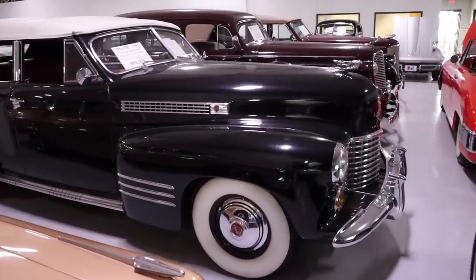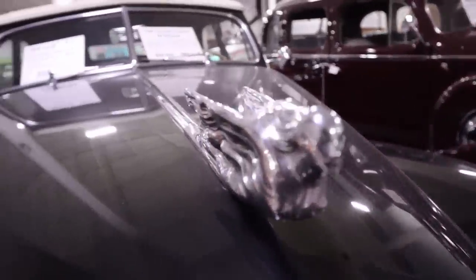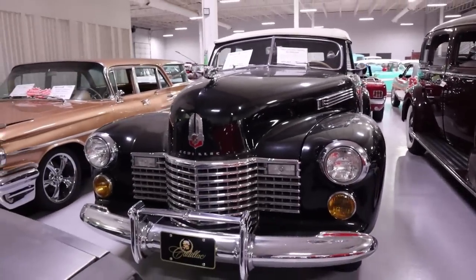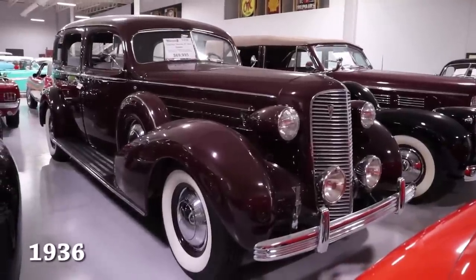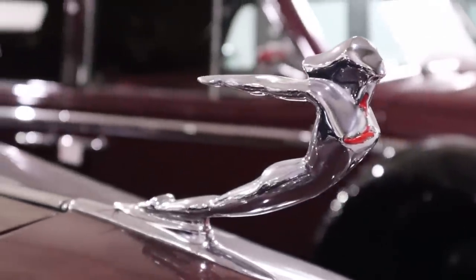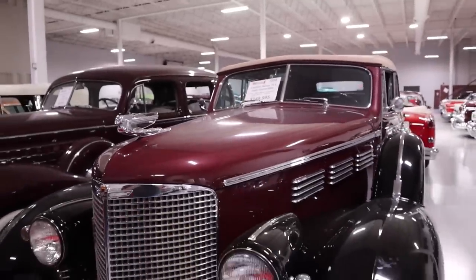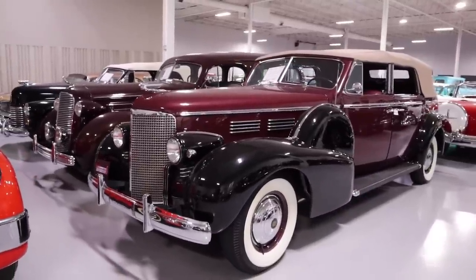Past some of these older Cadillacs here. Got a 1962 Cadillac asking $89,995 for this one. So nice. Over here, Cadillac Series 85 four-door sedan, $69,995 for this one. Got a 1938 Cadillac Series four-door convertible here, $149,995. Some beautiful Cadillacs there. Just gorgeous.